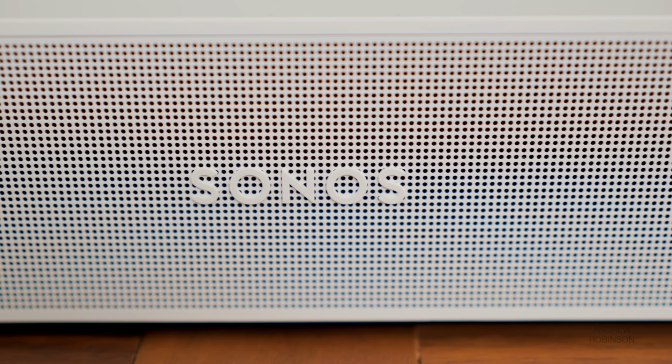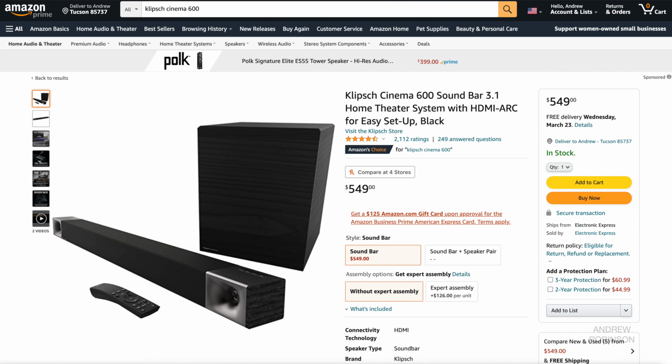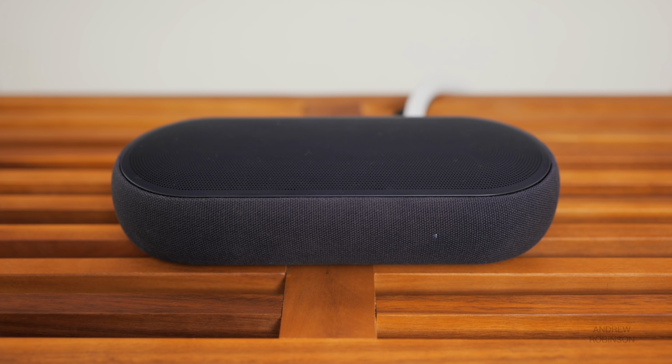But getting back to your goals, if you're just looking to clean up your dialogue and make your sound experience better than what you're getting from your TV's built-in speakers, I wouldn't go crazy shopping for a soundbar advertising 7.1 or better surround sound. A simple 3 to 5 channel soundbar like the Sonos Beam Gen 2, Klipsch Cinema 600, or even the LG Eclair will likely serve you just fine.